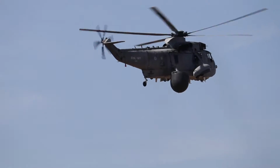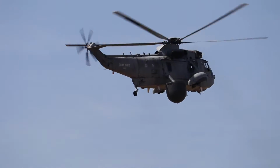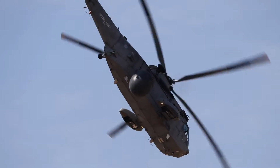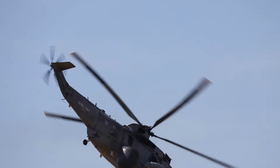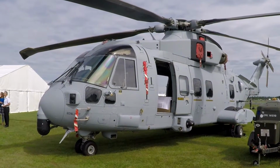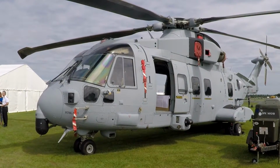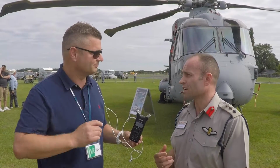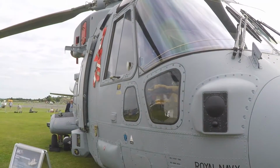It's a strategic aircraft. So the Sea King had a great service life, but it was getting old and tired. This beast flies at over 200 miles an hour, normal cruise. It can lift over 20 guys in full kit at strategic ranges. For a contingent force that's at high readiness, it's absolutely perfect.